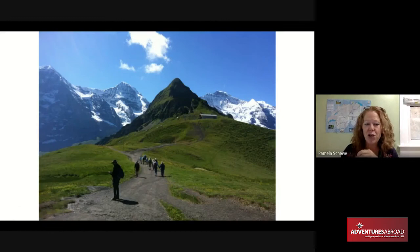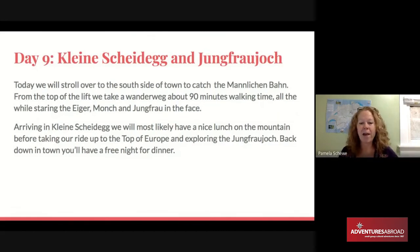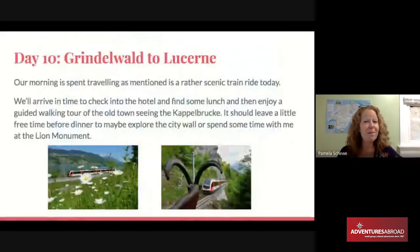We'll have our lunch. And then in the afternoon, take the train up through the mountains, ending up at the Jungfrau Joch, which we will show you, the little Disney-esque space. Kleine Scheidegg is the little town where we have lunch. I'm probably going to feed you there so that you can take yourself out in Grindelwald because it does have some nice options. And by now, everybody's looking for a little bit of a break, maybe from the group, maybe from me, and maybe from the Spätzle, as I mentioned.